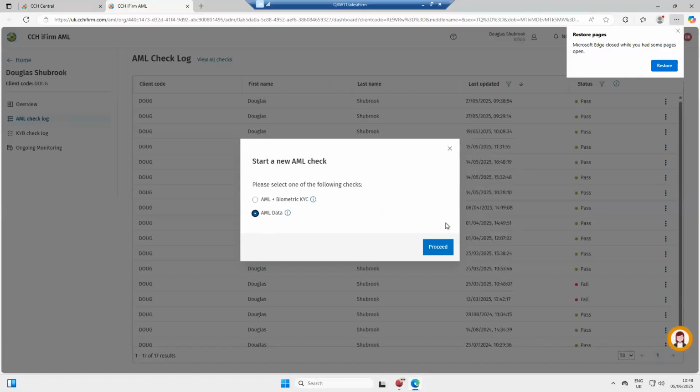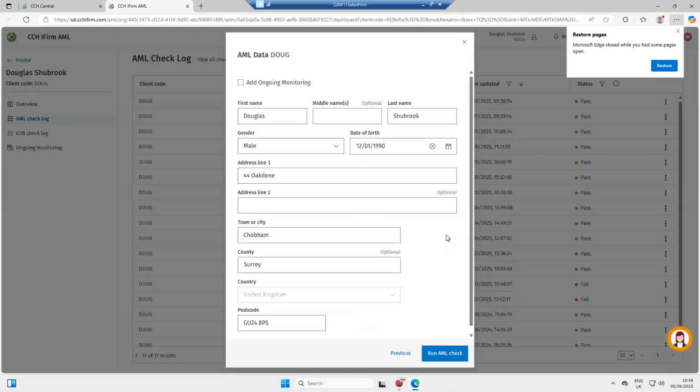Now I'm going to select a standard AML data check. The difference being the biometric check is a check of their identity. So what would happen is your client would receive a text, and they would then upload a photo of their ID document. They would then be asked to perform like a selfie, if you like, from a mobile phone, and that would then be matched against their ID document, the biometrics of their face. And you would then get a copy just letting you know whether or not they have passed or failed that particular test. So that's the difference between biometrics and the standard check. So the standard check we're going to perform now.